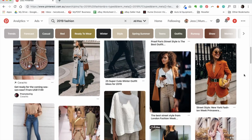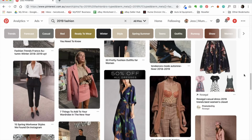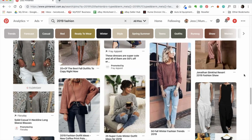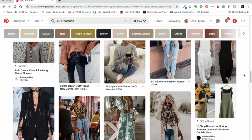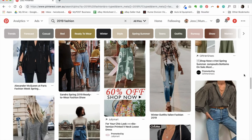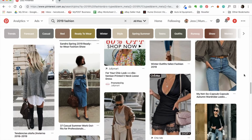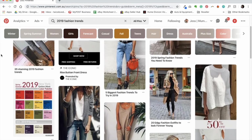So really simple, beautiful colors. There are florals in there, blazers, high waists, chunky jumpers. They're always in, always really fun. But I can see here that I'm on the right track because I'm seeing the same styles pop up. So when I'm grabbing these sorts of things, bear in mind what I'm finding on here, and remember that these are pins that other people have saved, which is their popularity.